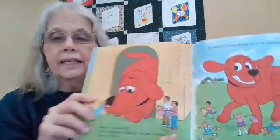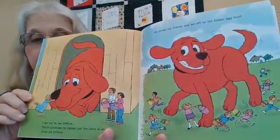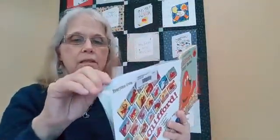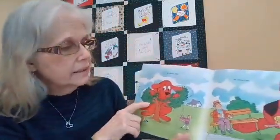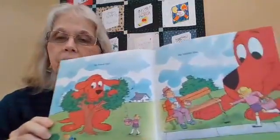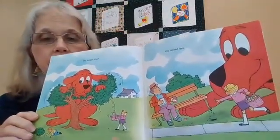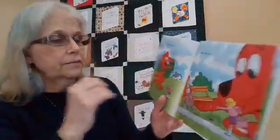I ran out to see Clifford. Thank goodness he looked just the same as always. We joined my friends and set off on the Easter egg hunt. They each have a bag or a basket or a pail. They want to find lots of eggs. We looked high. We looked low. Clifford's a big helper. Look at that. He lifted up the bench. Luckily, he didn't knock the men off.